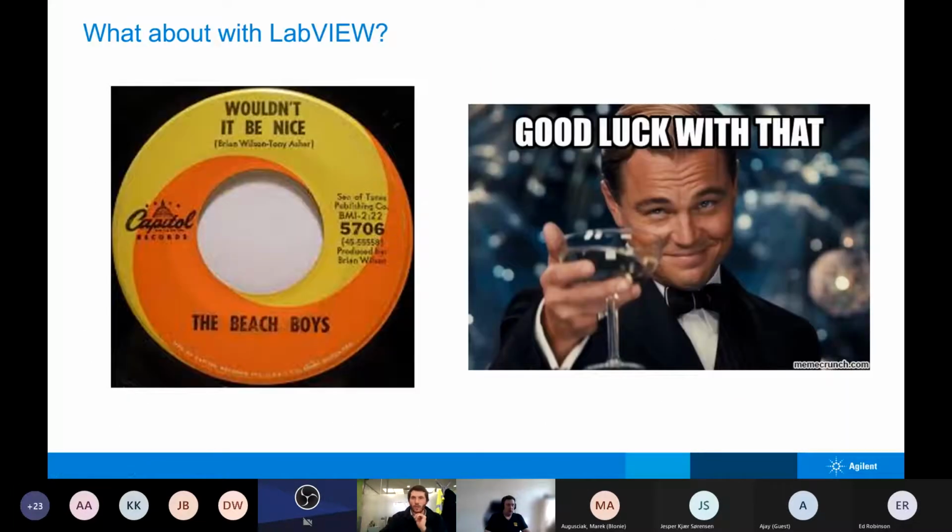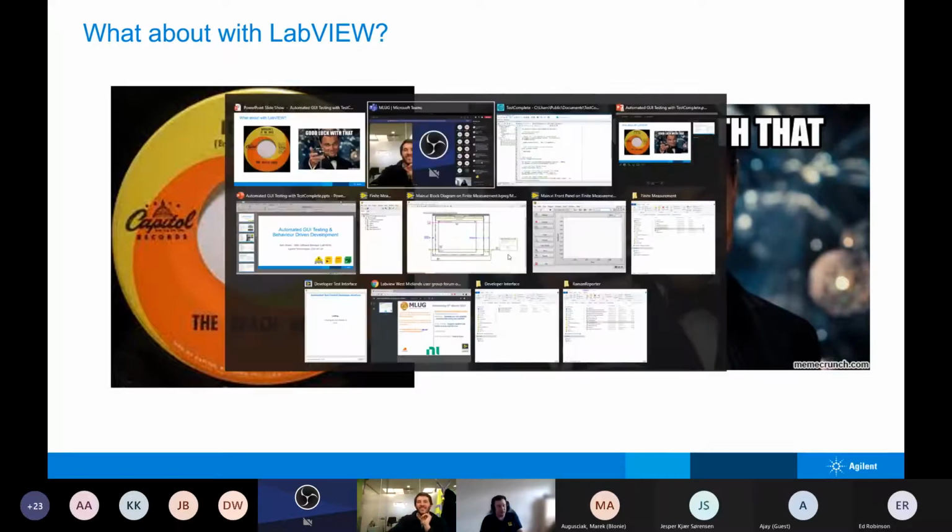Okay, what about with LabVIEW? Wouldn't it be nice? And good luck with that. That was kind of my initial response to, can we use this tool with LabVIEW? By default, the way that it works is that it hooks into the WinForms component, which is like the rendering engine that most Windows applications use.